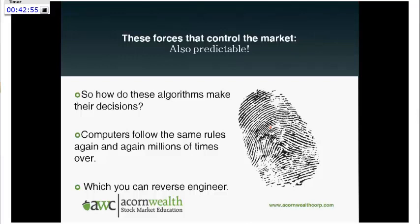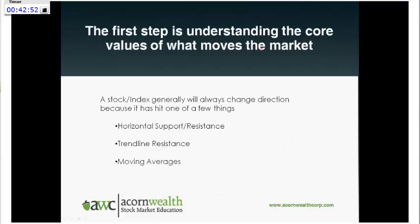So let's get into the nitty-gritty. The first step, if we want to start picking out some of these formations, is to understand firstly some core values of what moves the market, a true statement, if you will. Understand that when we look at the market, the stock or index will generally never change direction unless it has hit one of these following few things: horizontal support and resistance, trend line resistance, or moving averages. I generally believe that it has to hit one of these three things in order to change direction.